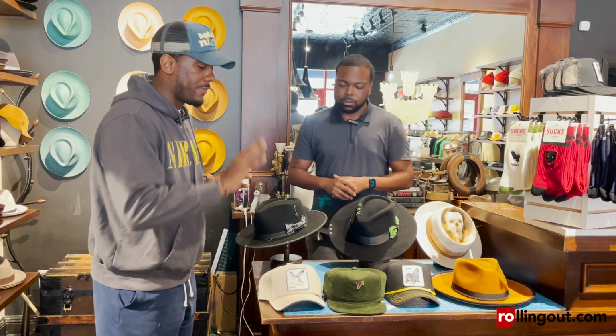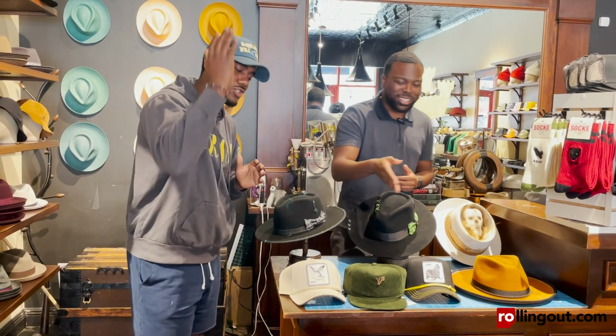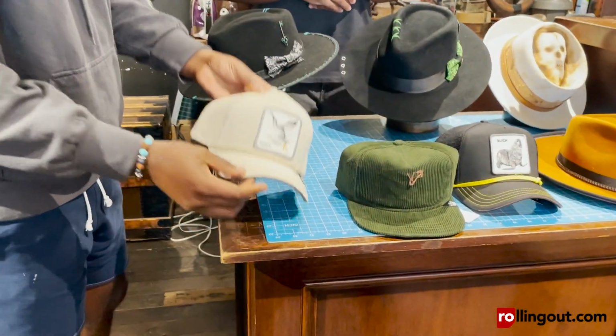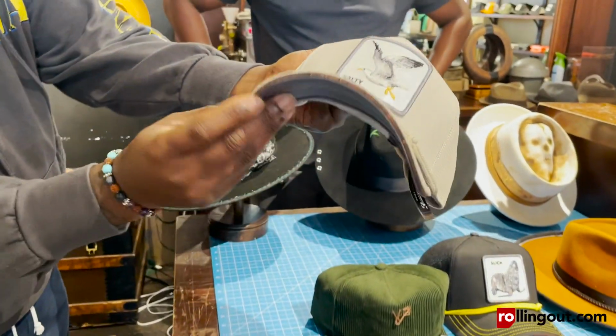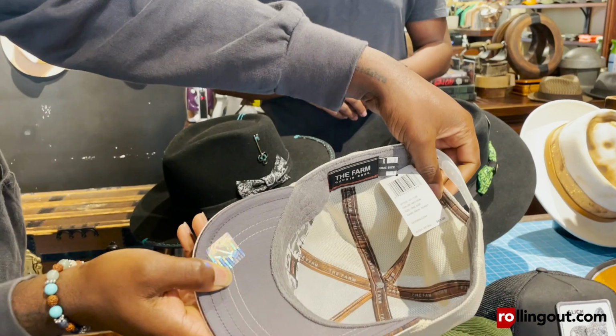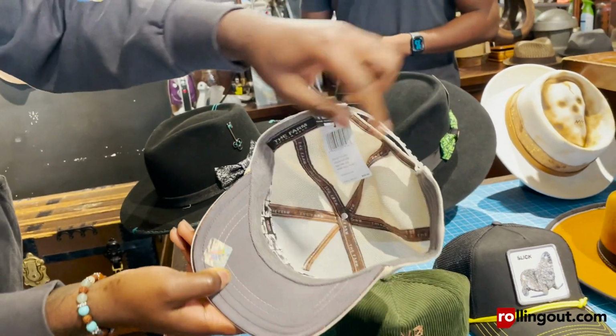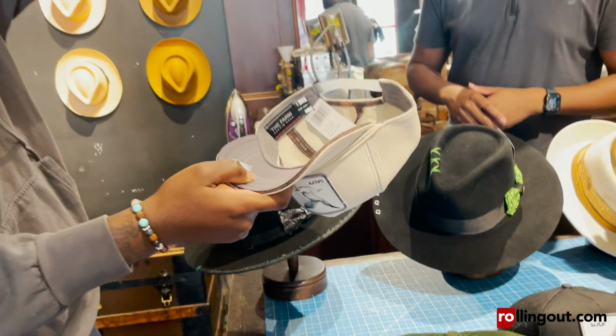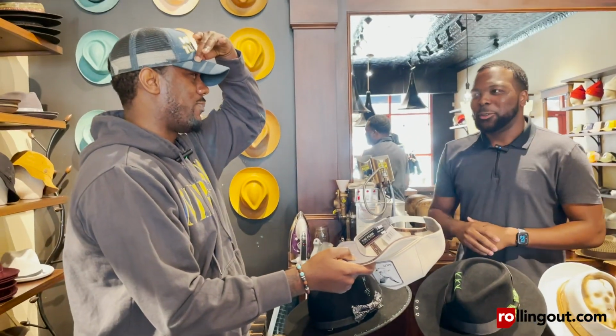Fedoras are always one thing. If that's not your vibe, of course, we got you on the truckers. I love the truckers. One of my favorites is this one right here, Salty. It has the boardwalk underneath there. You look inside, it has the boardwalk threading inside of it as well. Very, very soft. This is super comfortable material, so it won't give you that sweat mark or that pressing feeling.